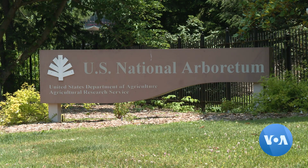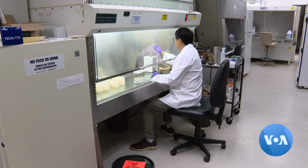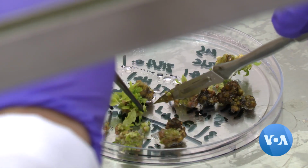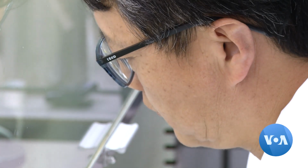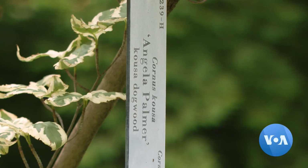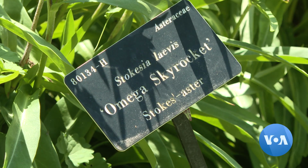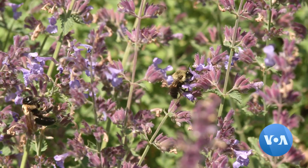The National Arboretum offers the serene natural beauty of a public garden. But government scientists in charge of this complex are on a top priority mission to shore up the U.S. economy by making sure this critical type of agriculture continues to thrive. What we do is support the American nursery industry.